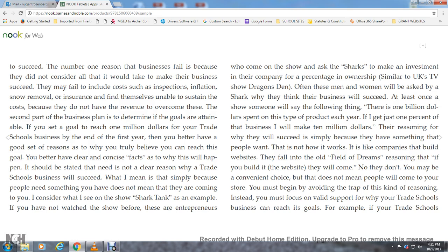What I mean is, simply because people need something you offer does not mean that they are coming to you. Consider what you see on the show Shark Tank as an example. If you have not watched the show before, these are entrepreneurs who come on the show and ask the sharks to make an investment in the company for a percentage of ownership. It is like the UK TV show Dragon's Den. Often these men and women will be asked why they think their business will succeed. At least once a show, someone will say the following thing.